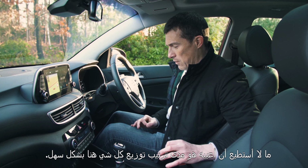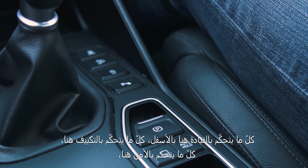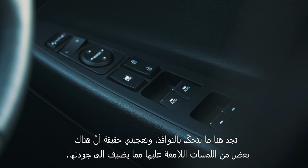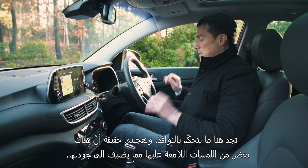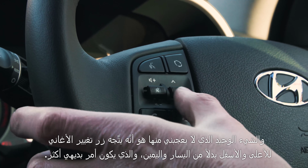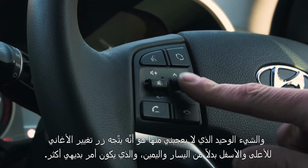What I can't fault though is how easily everything is laid out. So all the driving stuff's down here, all the ventilation controls are here, all the safety stuff is here. You've got your window controls over here, and I like the fact they've got a little shiny bit on them which helps boost the quality. That's something you touch. You can control lots of stuff through the steering wheel mounted controls. Then the only thing I don't really like about it is that the toggle for the track when you're listening to music is up and down rather than left and right, which is just more intuitive.